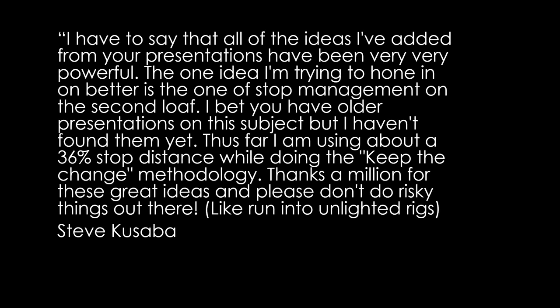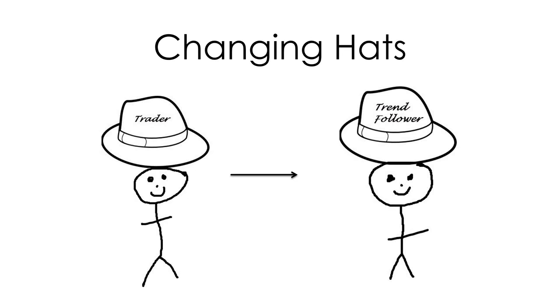"Thanks a million for these great ideas. And please don't do risky things out there like run into unlighted rigs. Steve." Well, I haven't been offshore in a while, and I don't see myself going offshore in the foreseeable future, although I do miss it, but there's just too much going on in life, so don't worry about that.